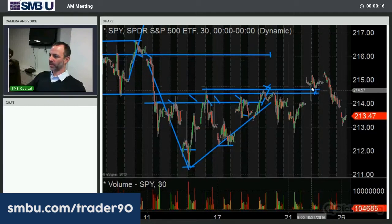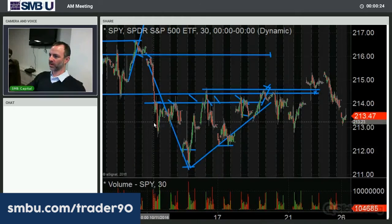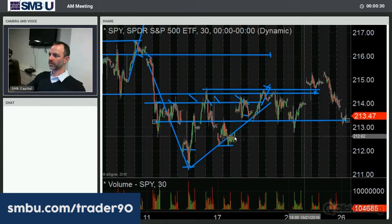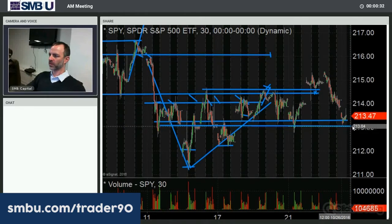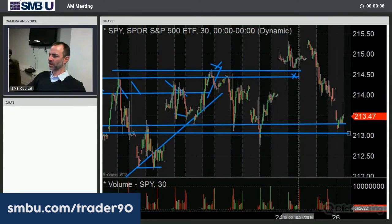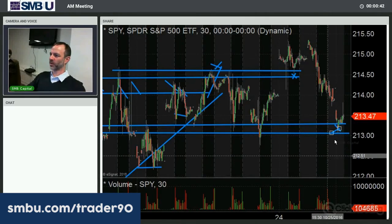So we did spend, I don't know, about a day and an hour above the resistance, right back down. Actual support area. So I already have a script in to buy inside of this range here, if we drop back down on the open, and I'd be taking sales here and here.